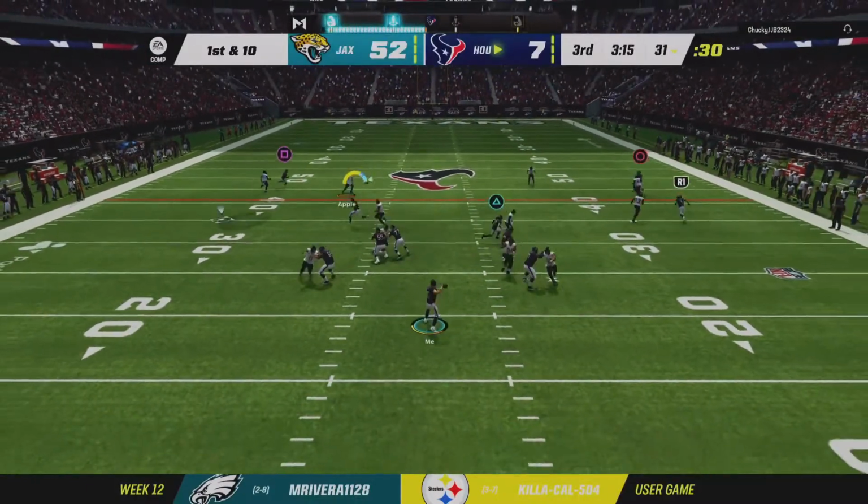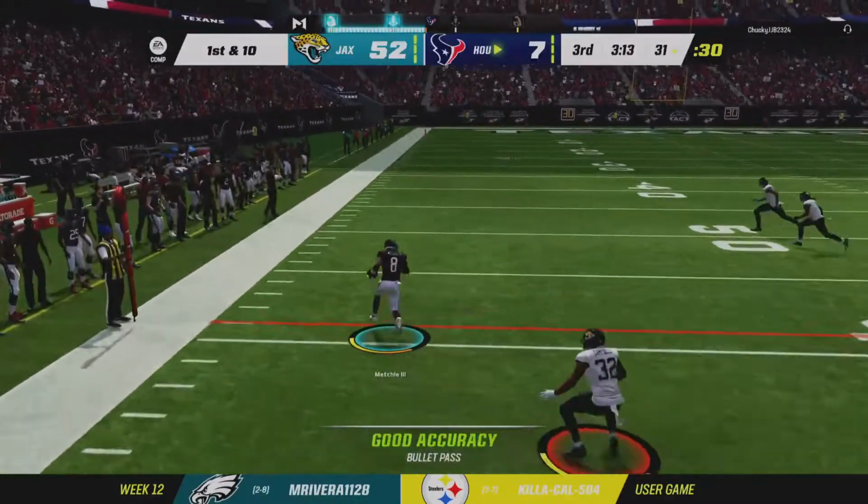Now on first down, he'll drop to throw it. Caught left side by Mechie.